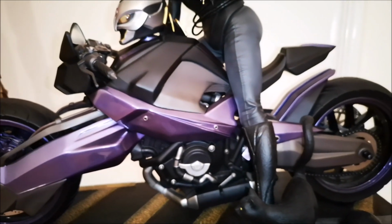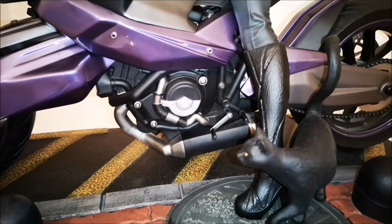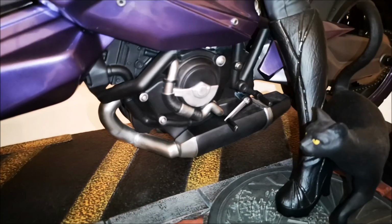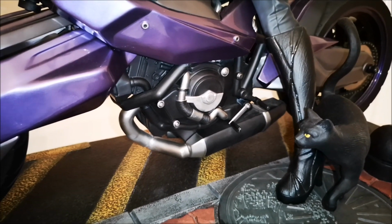So a real highlight is the motorcycle actually, apart from the statue. This is so well designed. So starting from these parts of the engine here, all of course full polystone. Focus on that here.